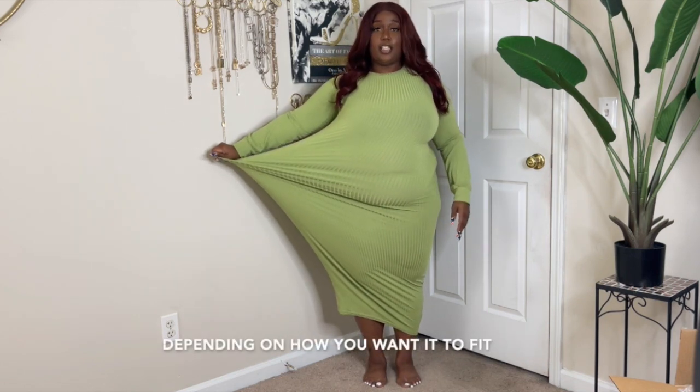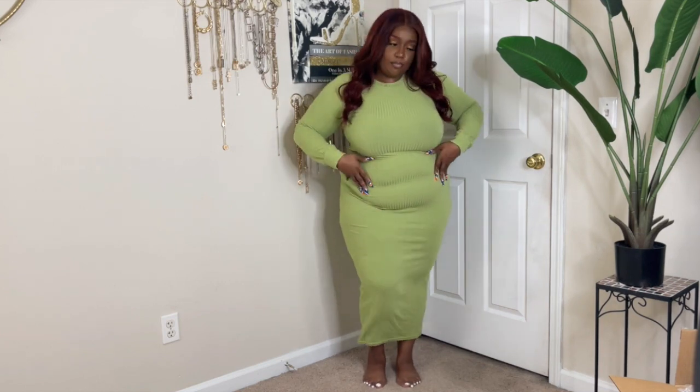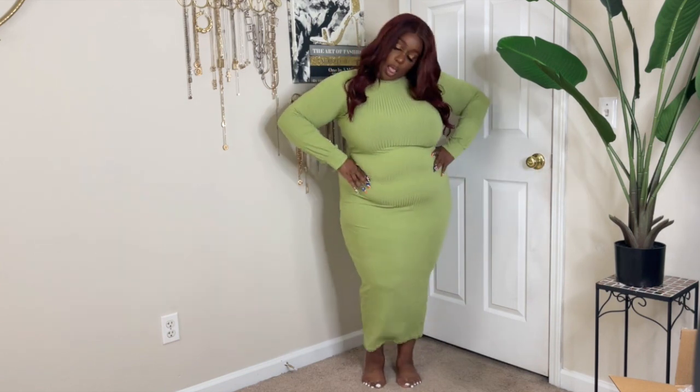This, I would say, you can actually size down just because it has, do y'all see this stretch? Okay, you can actually size down in this one versus the last one where I feel like you needed to size up. I would still say everything is pretty true to size. That first one, I do feel like it's a little snug for the size that it is, but the majority of the things that I'm gonna get from REBDOLLS are gonna be true to size, and it is a Missy plus. Loving this dress, getting into it.